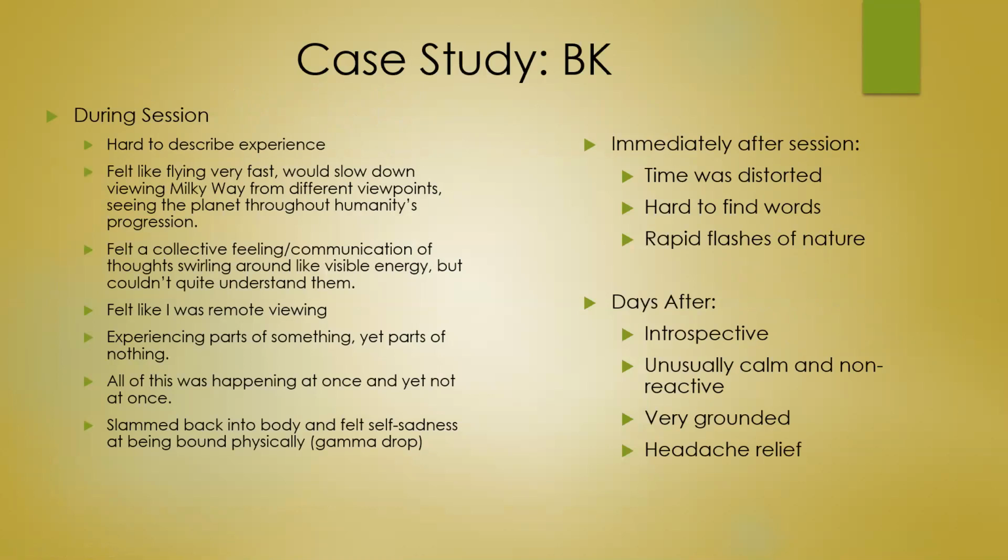Well, first they said it was hard to describe their experience. They felt like they were flying very fast. They would slow down, viewing the Milky Way from different viewpoints. So, in some ways, it was kind of a psychedelic experience. They felt like they were part of something, yet part of nothing, whatever that might mean. Everything was happening at once and yet not at all.